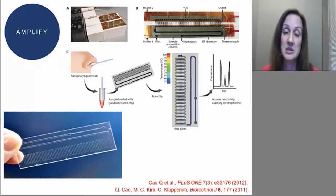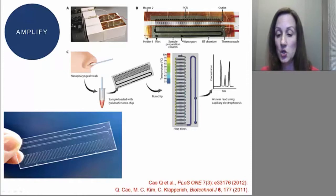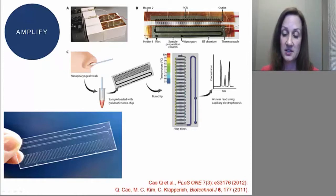Once reverse transcription is completed and cDNA is copied from the sample, we then proceed with a PCR reaction. What's happening here is a continuous flow PCR reaction where the sample is going from a cold to a hot to a cool to a hot to a cool to a hot. And every cycle that the sample travels through the serpentine channel is a cycle of PCR. In this particular chip, it takes about 20 minutes to perform 30 cycles of PCR. At the outlet, we take the sample out and we look for the amplicon using capillary electrophoresis that would indicate infection with influenza A.